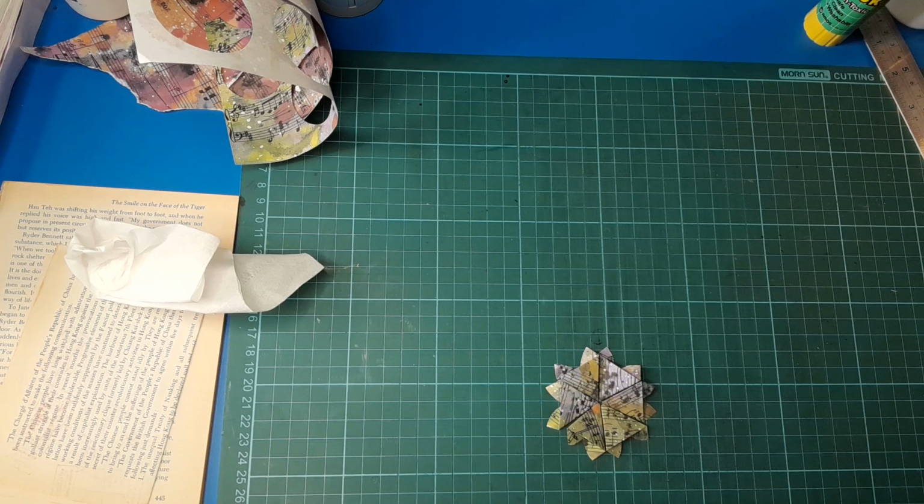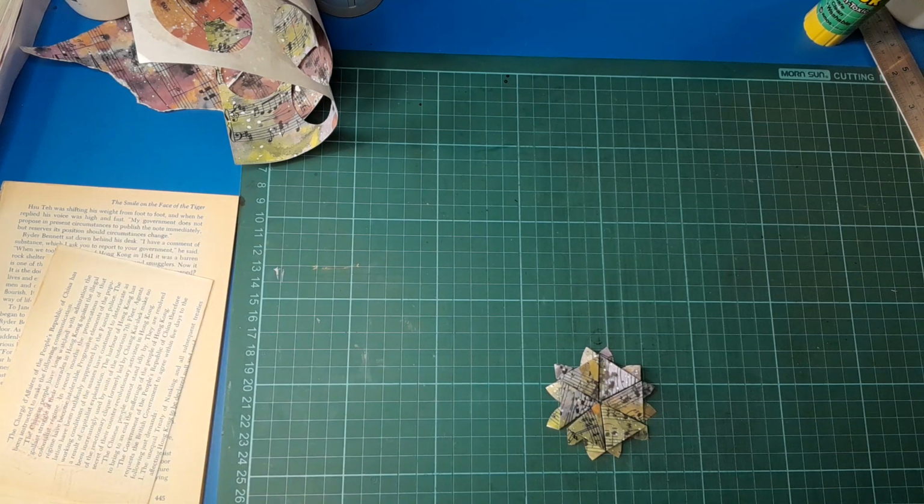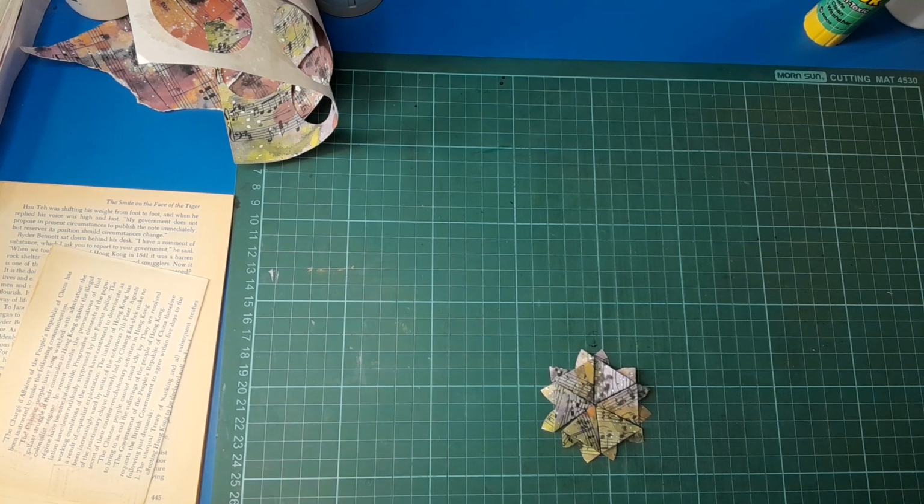So there's a quick, brief little introduction to tea bag folding if you haven't come across it before, or if you have, maybe this is a different pattern or something, or just reminds you to get out and do some more of it, or how you might use it in your journal projects.